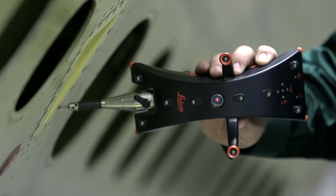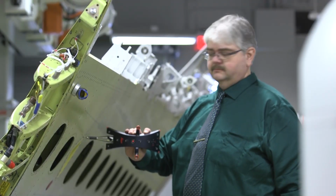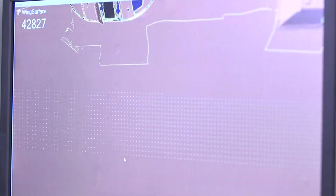We are very excited for the future and our future work with Hexagon Metrology. As they develop new equipment, we can work on getting that in here and work on testing it and helping prove to the aerospace industry and the lower production markets just how effective it can be.